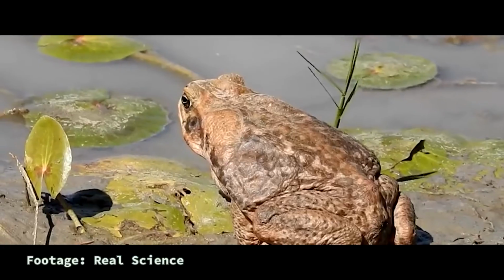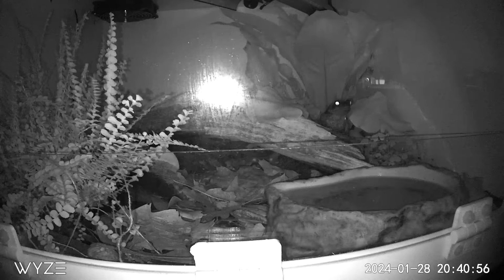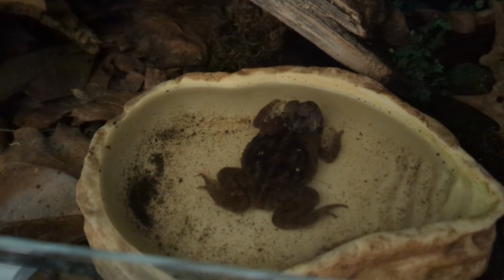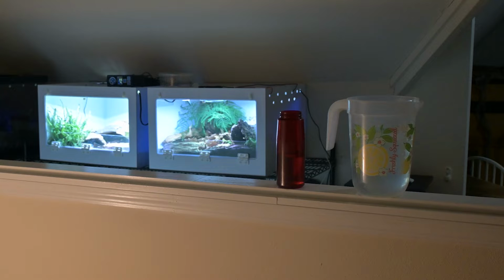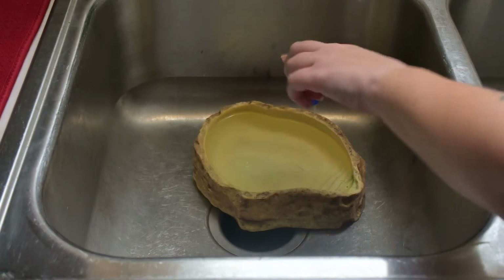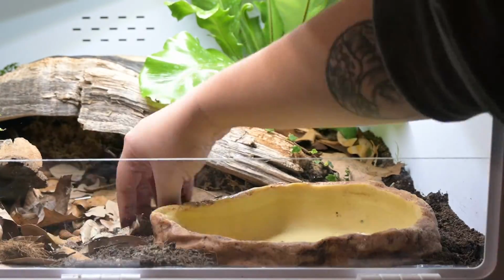Speaking of water, having a large water dish is actually vital to your toad's well-being. Toads don't really drink water, but they love to soak in it. I catch my toad soaking in his water bowl pretty much every night, so having access to fresh water is really important. I recommend using dechlorinated tap water instead of any distilled or bottled water. What I do is keep a special jug of tap water out at all times and let the chlorine evaporate for about 24 hours before using it. You can also use Repti-safe water treatments to be able to use the water right away instead of having to wait.